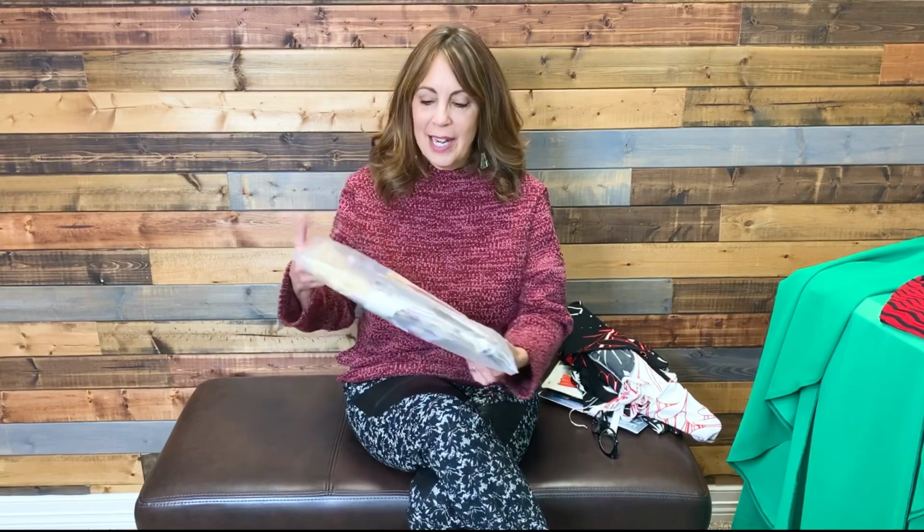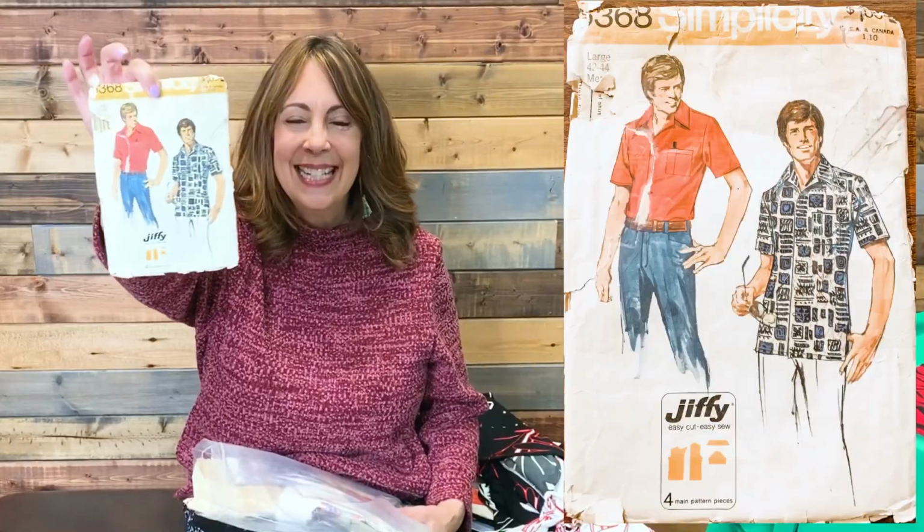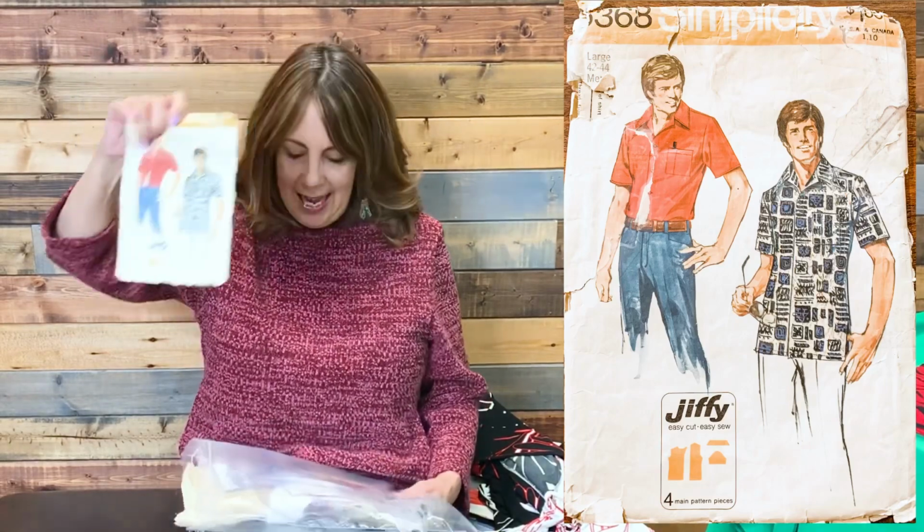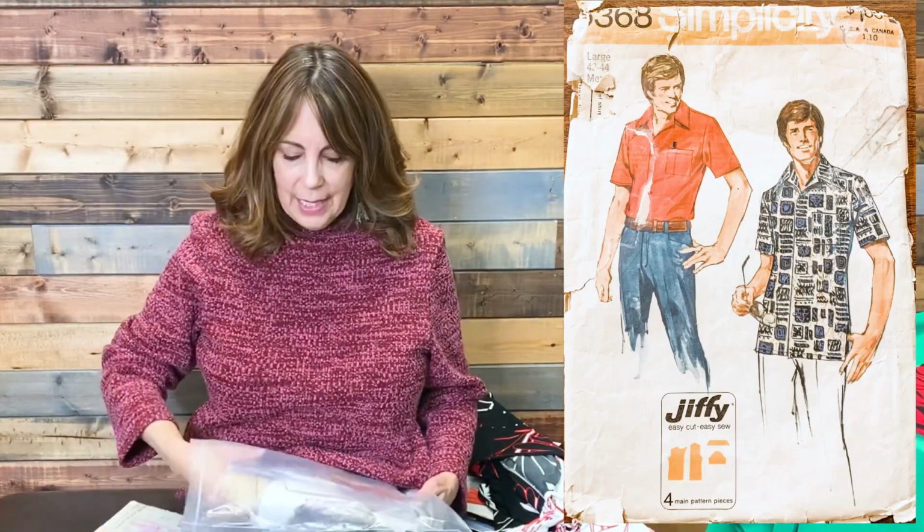Another project that I pulled out of my WIP pile is a shirt. Simplicity, what is this? Simplicity 6368. This is from 74, 75. And this is for my father. It is partially cut out, interfaced. He loves trains. His father was a train conductor. My father is just fascinated by trains. And it's a quilting cotton.